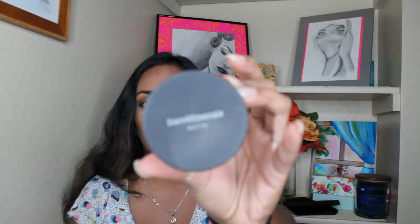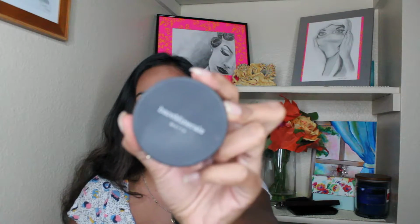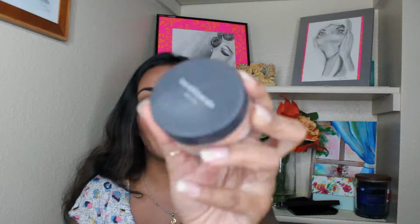And then my other go-to foundation, I know you're only supposed to pick one. I just couldn't pick one. I mean, it was just too hard. And that's the Bare Minerals powder. The Bare Minerals Mineral Foundation. This is in the shade Tan. Oh, and this one is in the shade Intensity 4. I will link down everything below as usual.